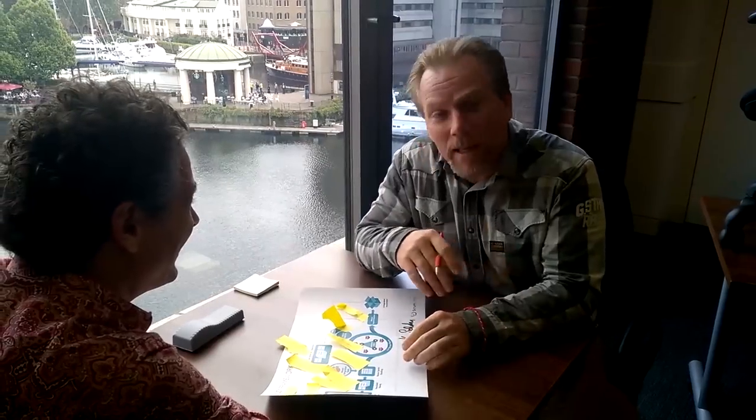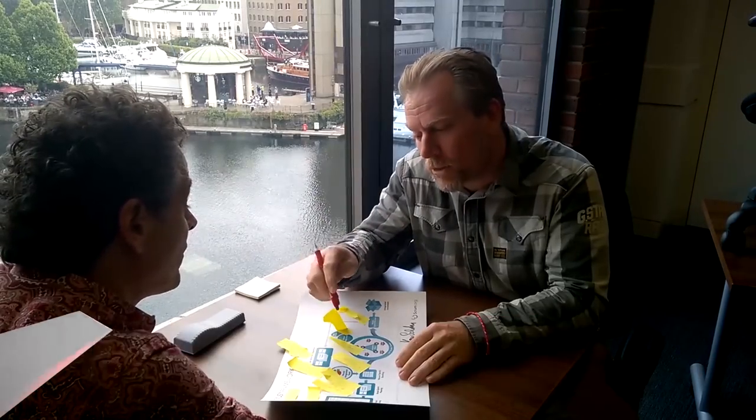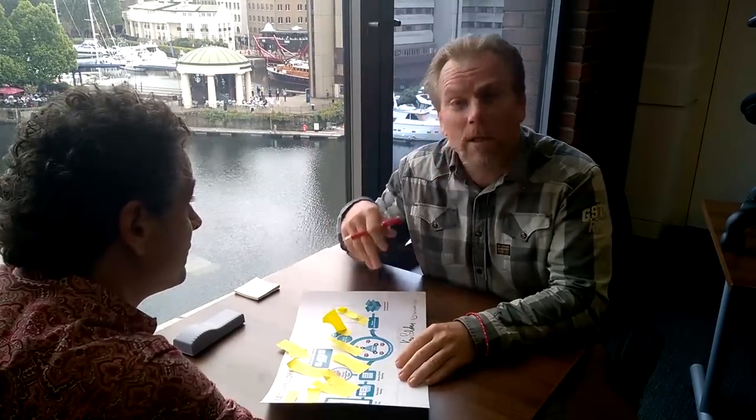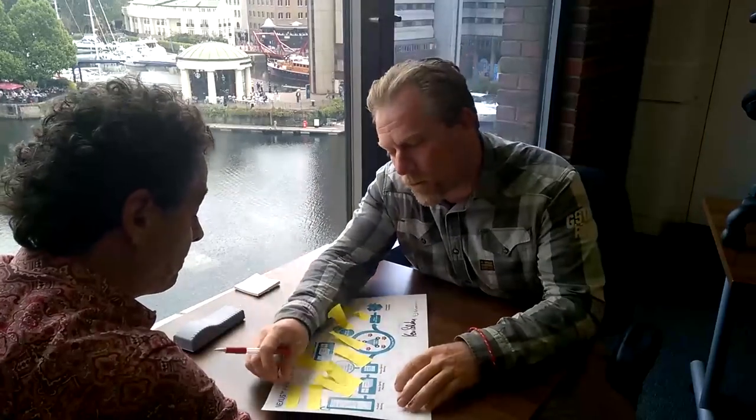G'day guys, I'm sitting here with Steve Porter, who has been working closely with Ken Schwaber from scrum.org, and I have put together a few little questions to walk through the new Scrum at Scale, which you call Nexus. It's actually the Nexus Framework, which is part of a scaling effort with Scrum teams. Okay, so let me walk through this.